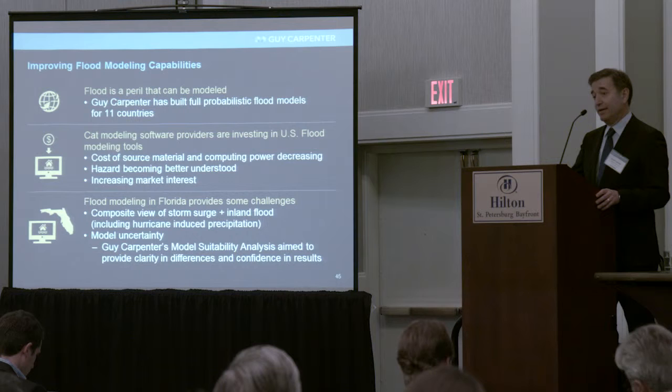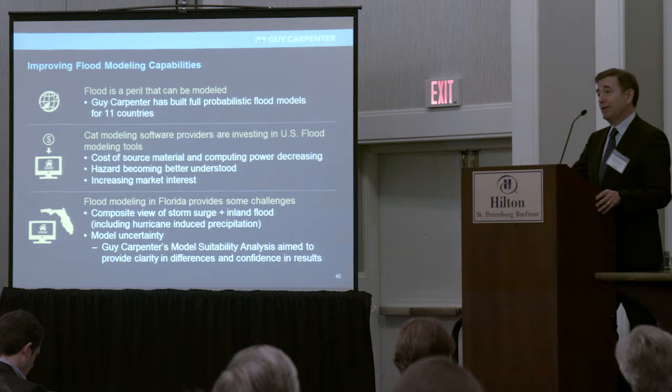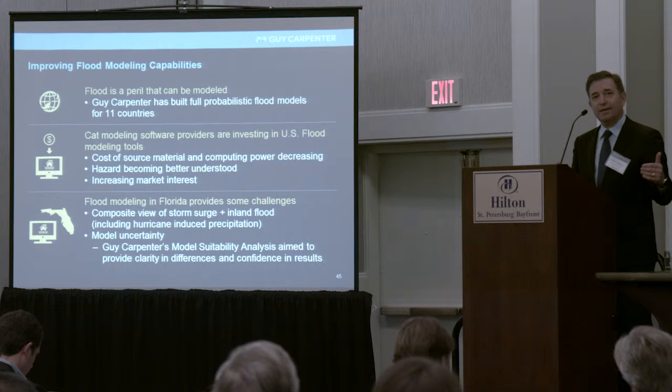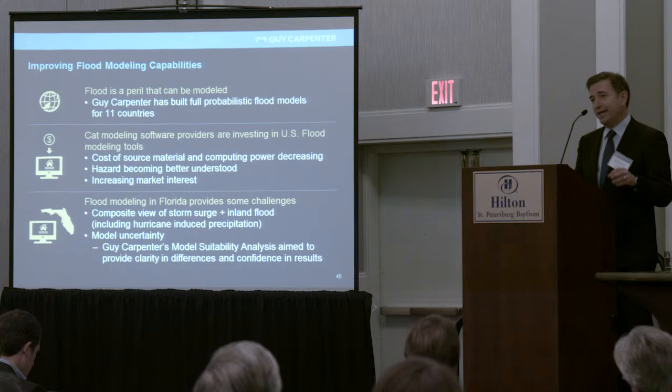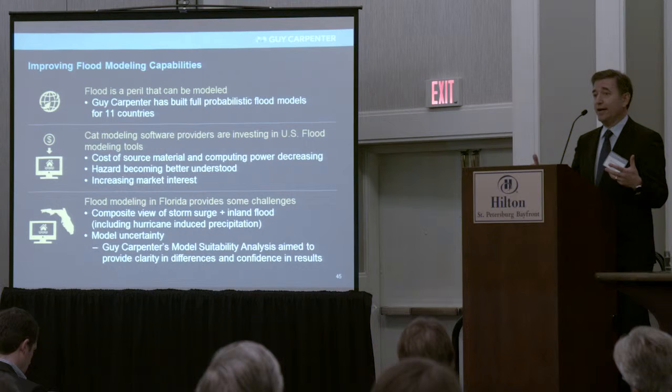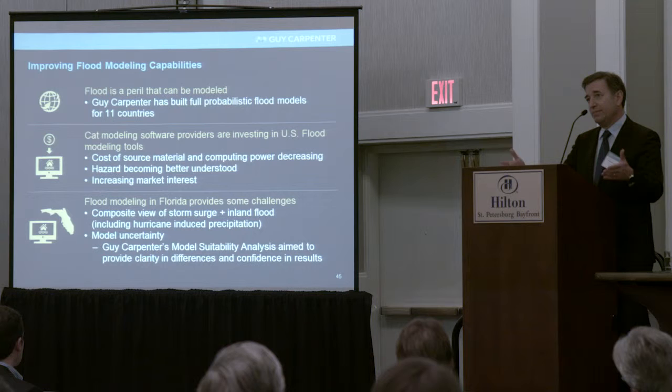So there is a lot of investment happening in flood models, but the flood models are pretty new. And so at Guy Carpenter, what we're doing is looking at the differences in the models and trying to understand those differences, as part of our initiative, which we call model suitability analysis, looking at some of the key assumptions in those models, comparing those assumptions to external, credible and independent databases. So we're trying to help our clients understand the differences in those models and give them the information to have more confidence in the results.